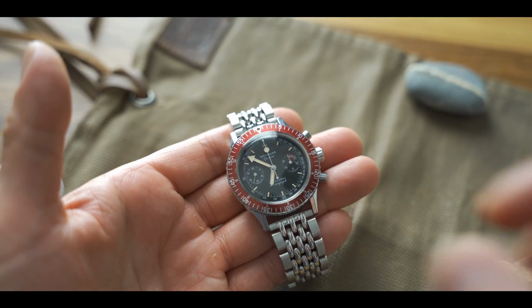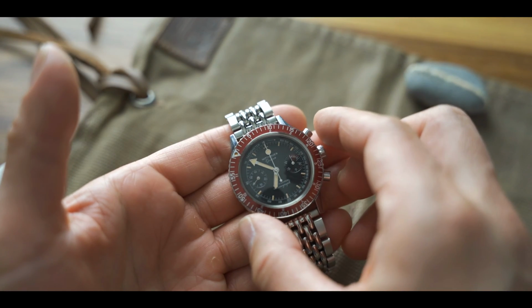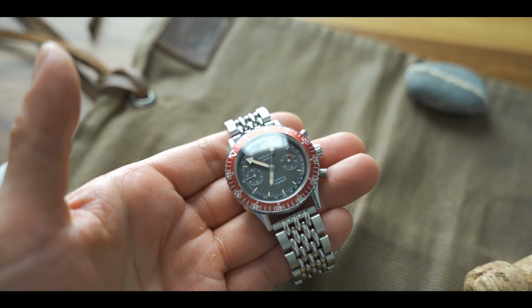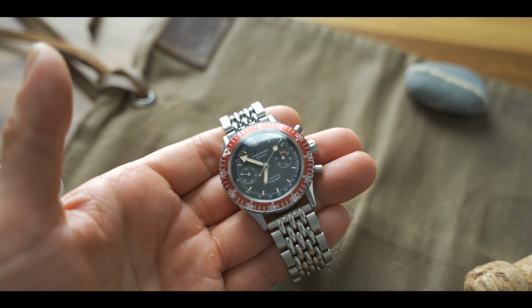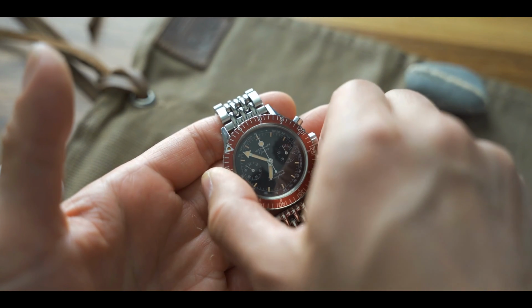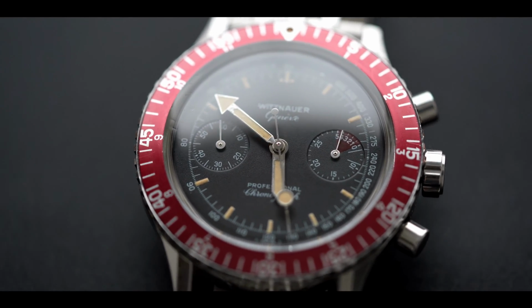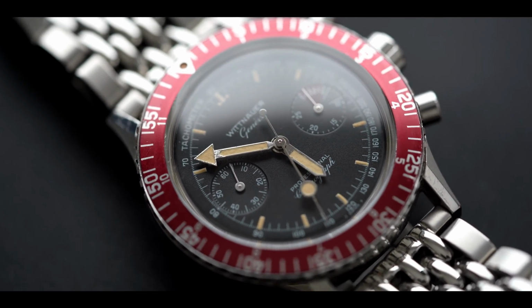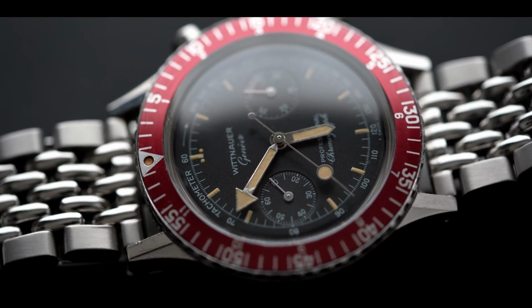The Wittnauer reference 7004A chronograph looks like nothing I've seen before. It features this cherry red bezel atop a contrasting matte black dial. This striking bezel tracks both 60-minute elapsed time as well as 12-hour time zones. Remember, bezels from this era did not click, and rather relied on friction on rotation. The lume for this example, most likely from the late 60s or early 70s, has taken on a strong yellow patina, giving it unmistakable vintage charm.